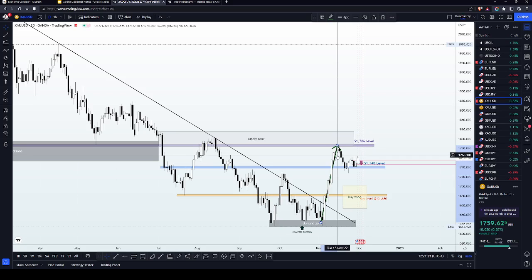Please remember that we have major events coming up today. Ensure you've moved your stop loss accordingly, lock in your position so that we don't get caught up in any sudden pullback in the opposite direction of where we are projecting.